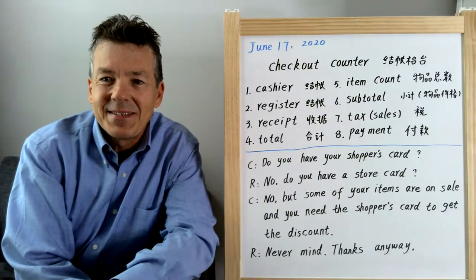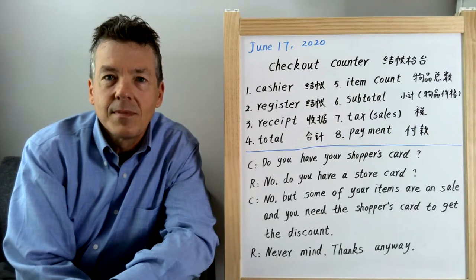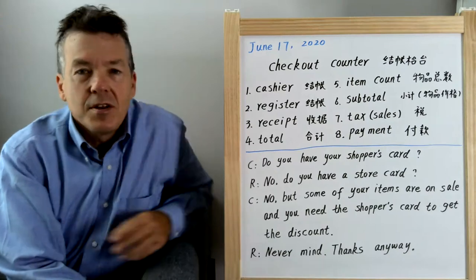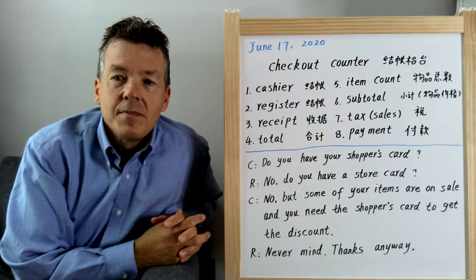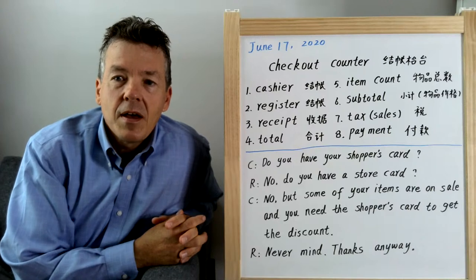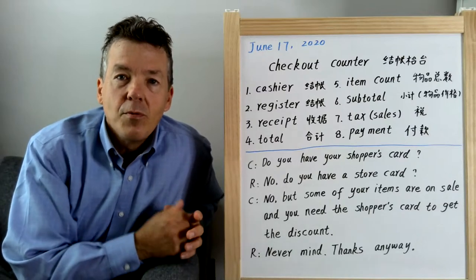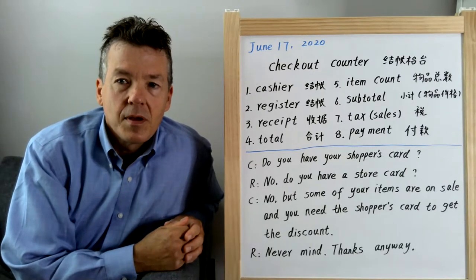Today is June 17th, 2020. Checkout counter. The checkout counter. Cashier. It's kind of the same thing. So if you're in a store, right. What else? Cashier. Register. Receipt.